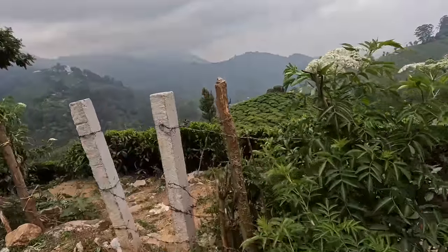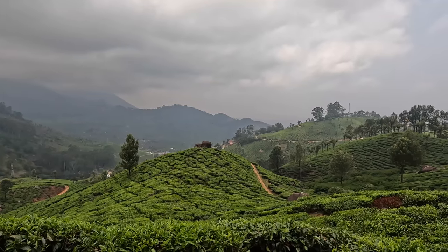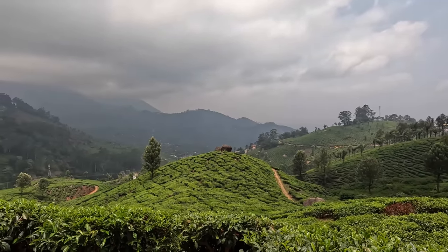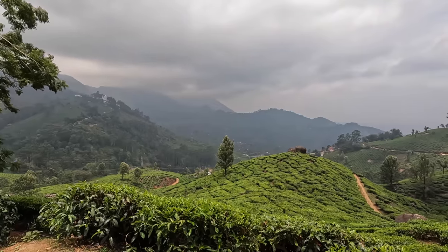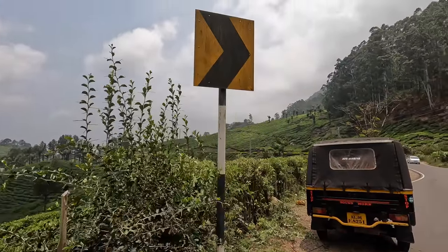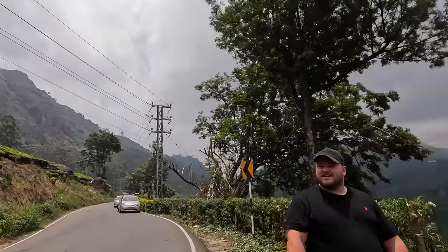We've stopped on the side of the road from our tuk-tuk just to get a stunning view of the tea plantation. It's beautiful. Look at the hill. Absolutely beautiful. And up there too, everywhere you look, even up there, and there, and there. It's all pretty. I've said the entire time, it's hard to find an unpretty sight here in Munnar. It's beautiful. Stunning.